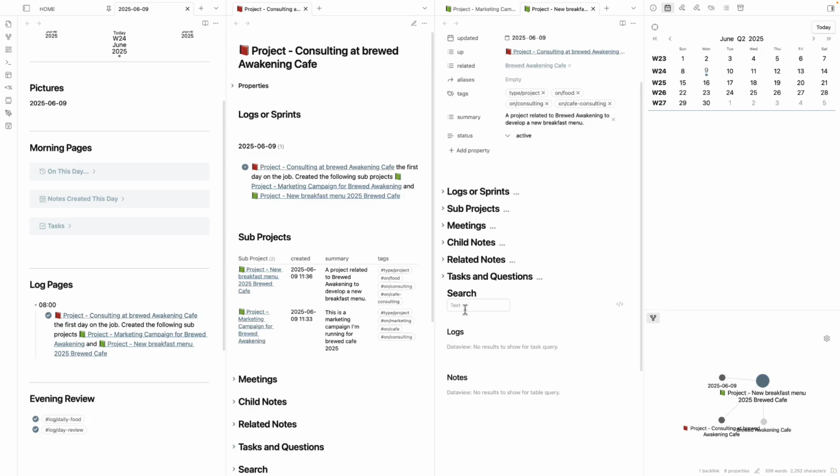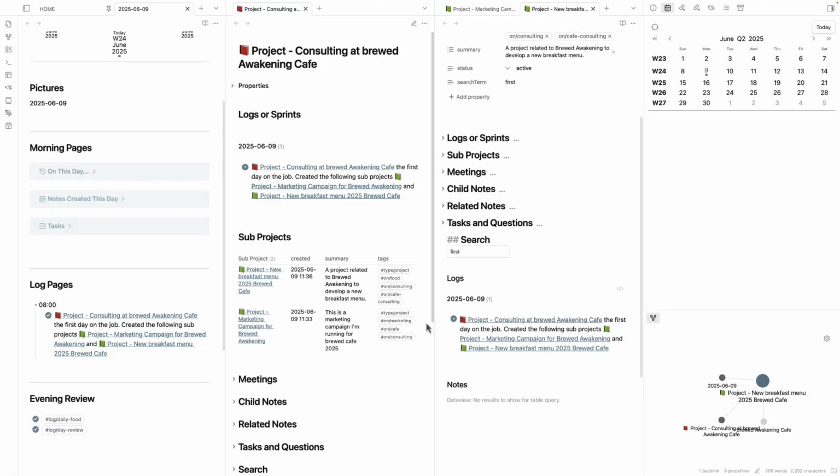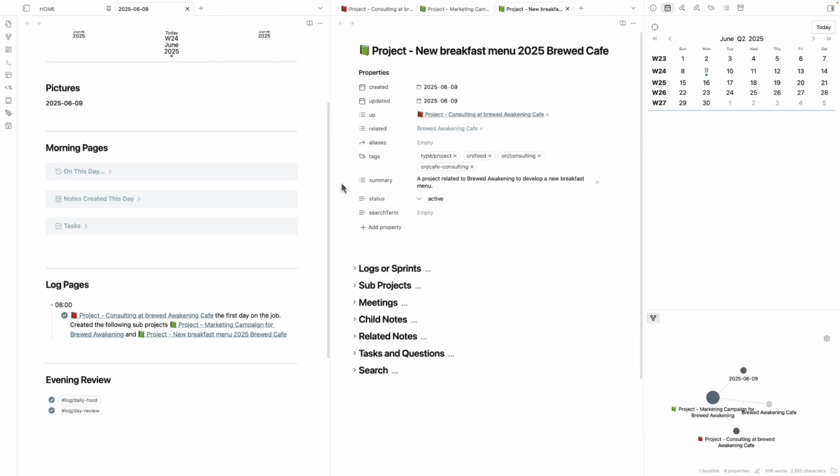So let's say we know that we created in a log the word first. So first day on the job. We can just search for first, and all the logs with the thing that you're searching for will pop up. Now we've created our main project and our two sub-projects. So let's all move them into one view.